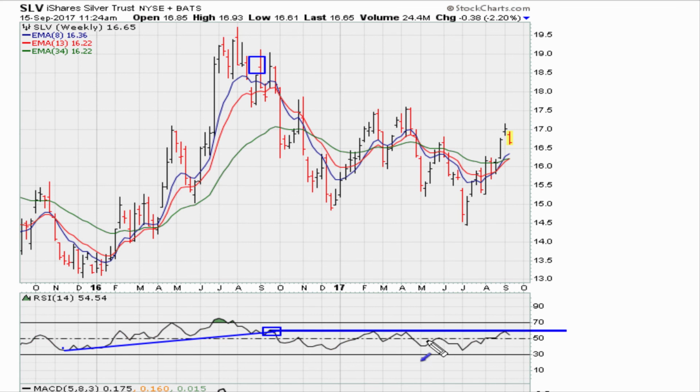Anytime we get resistance with uniform action on this line, we know it is telling us to expect a move lower. Resistance with uniform action, we expect a move lower.